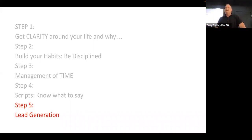If you need to generate more listings or you need to generate more buyers, don't just start lead generating. Spend a week or 2 just studying scripts. Then you're prepared. Then you go convert because you know what to say. That's why scripts come first. And that's why this comes in this order. And that's why sometimes you go backwards. If you don't manage your time, if you don't block your time to do scripts, well, you're not going to do scripts, because who wants to practice scripts? I'd rather go eat ice cream.